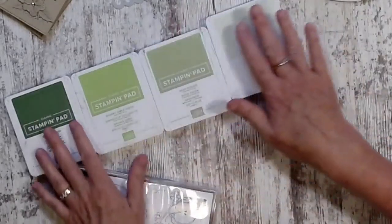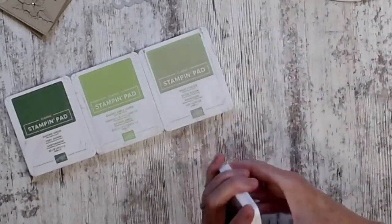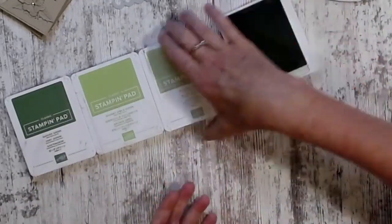Okay, so these are the colors I chose. And let me show you the technique I chose. And then, again, you guys have to help me make some choices.